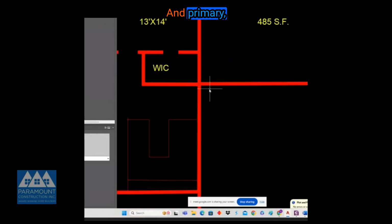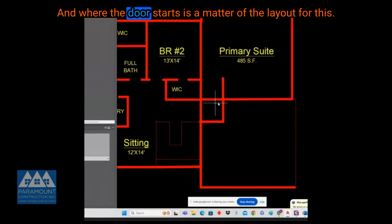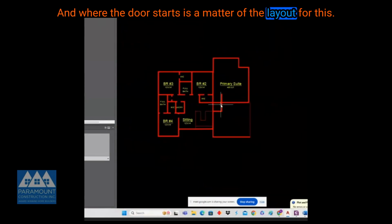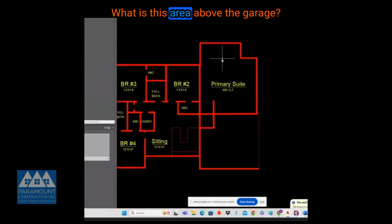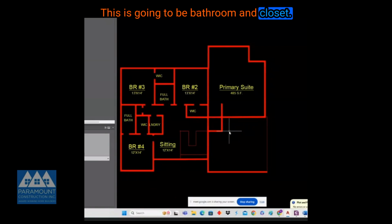And primary suite is over here. And where the drawer starts is a matter of relief for this. What is in this area above the garage? This is going to be bathroom and closet. I see.